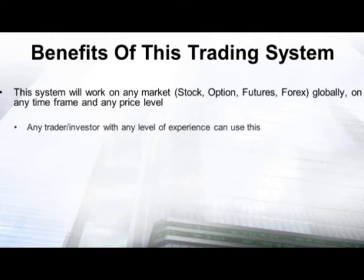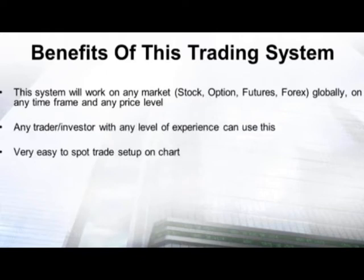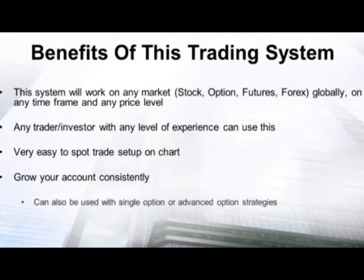Just a couple days flipping through charts and you'll be a master at this in no time. It is very easy to spot a setup on the chart, and the more you review charts, the easier it becomes. It'll be like they just stand out to you the second you glance at a chart. It's amazing. Also, the real benefit here is it will help you grow your account consistently. It is very effective, and for all of you option traders out there, I saw there are many of you, you can really leverage this system with simple calls and puts, or even better, if you're more experienced and use advanced option trading strategies, you'll really love this.